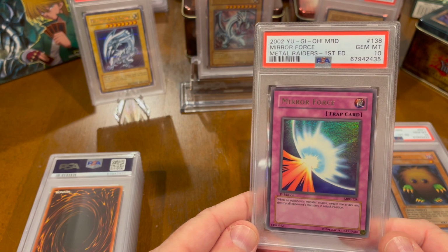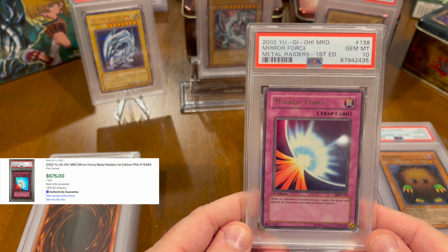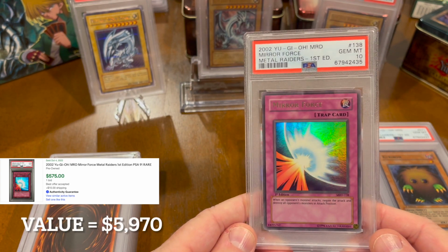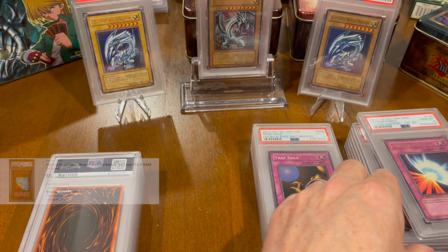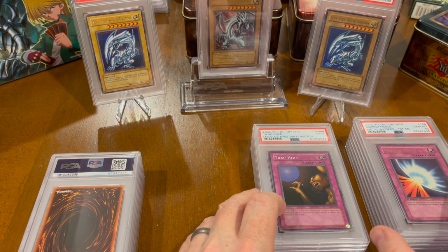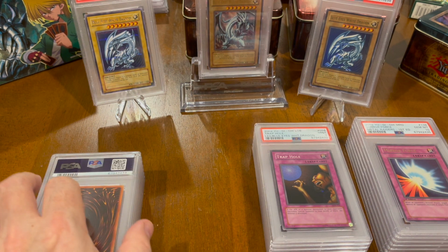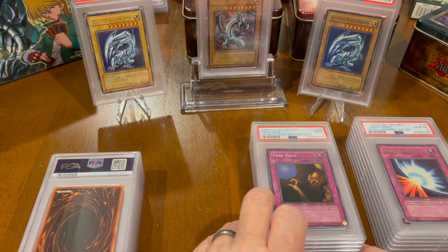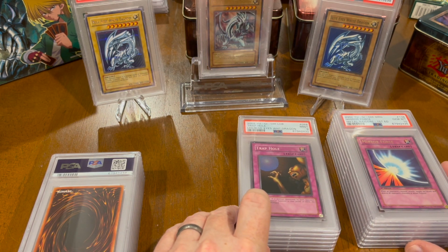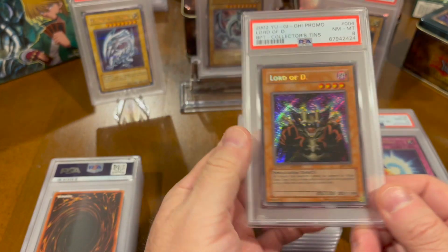Mirror Force, Metal Raiders First Edition Gem Mint 10. Okay, this is great. You know, this is a pretty good card. Ultra rare, Metal Raiders First Edition. So pretty happy with that. Oh my gosh, is this one more 10 than 9? So far doing pretty good with the 10s here. Kind of a little bit around 50%.